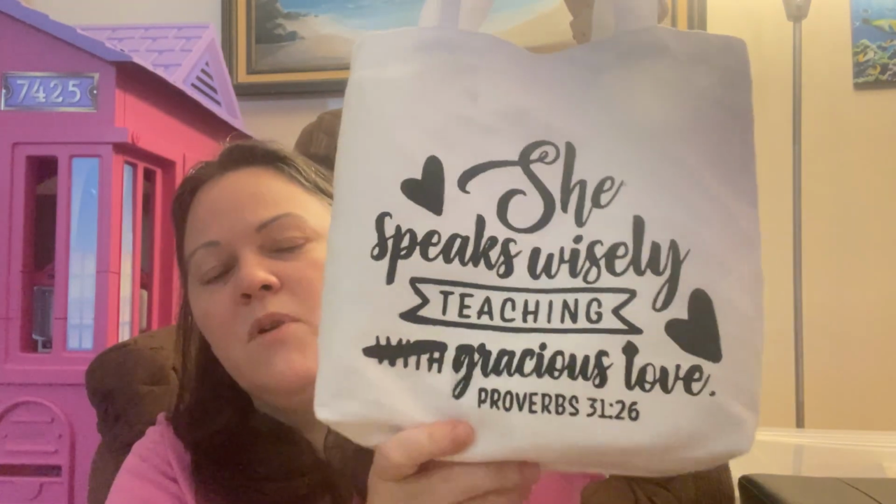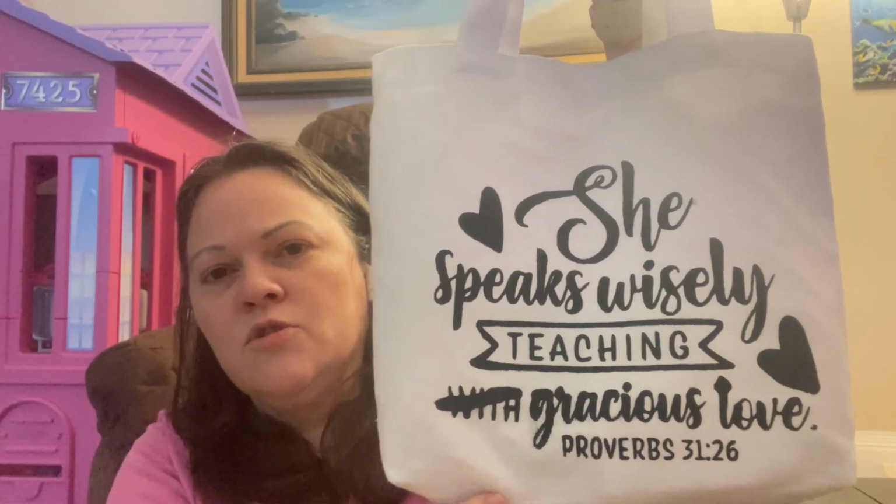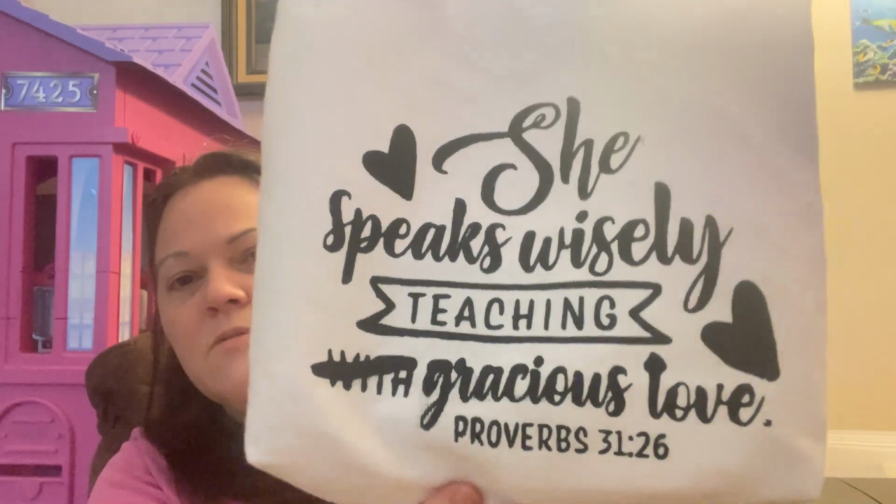And actually, look how cute this is. This is a cute little project bag. It was a Mother's Day gift from the church that we sometimes go to, and it says, "She speaks wisely, teaching with gracious love," Proverbs 31:26. That was so cute and so nice of them.